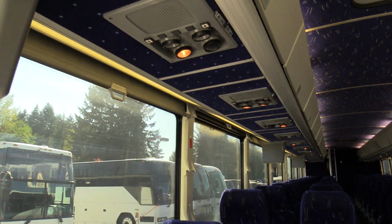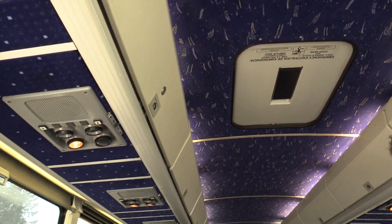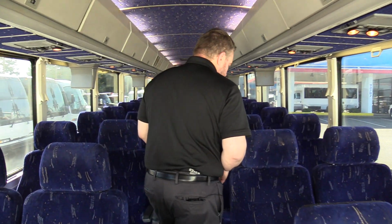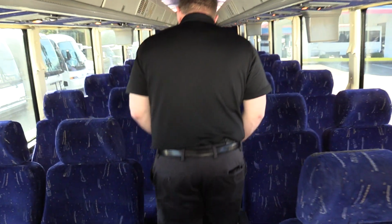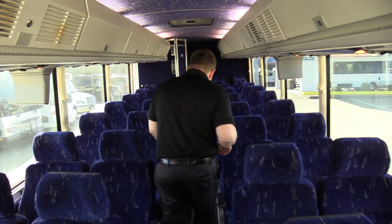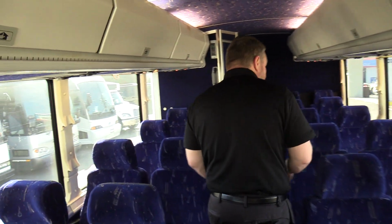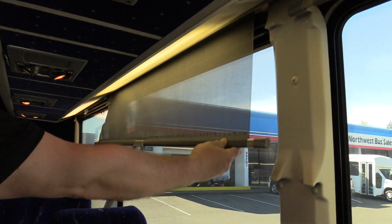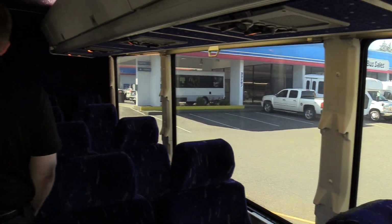But enclosed partial racks, ducted air conditioning, reading lights, vents, everything that somebody would want. Interior looks really good. The seats are not all tore up or anything funny like that. The floor looks real good. So, 6 monitor video system. When we turn around, you'll see all those monitors are on. It does have pull down shades at each window. So no curtains in this bus.